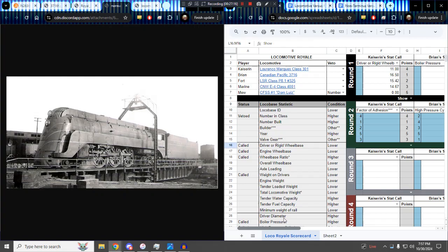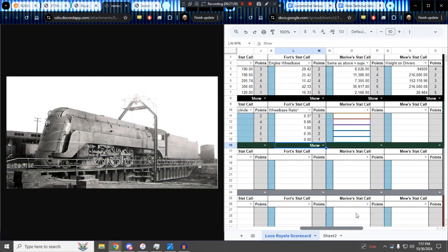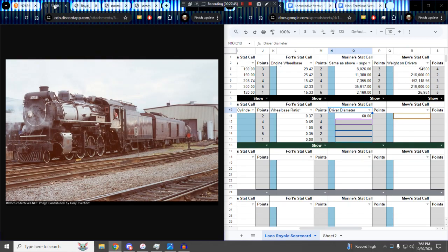Hmm. Let's do driver diameter. Driver diameter, you read my mind. Going once, going twice. Driver diameter. Kaiserin? 60. Not bad for a narrow gauger.